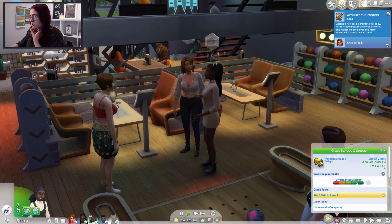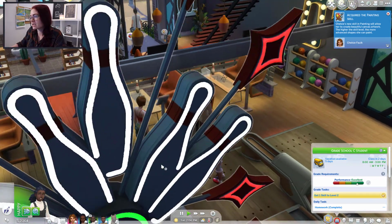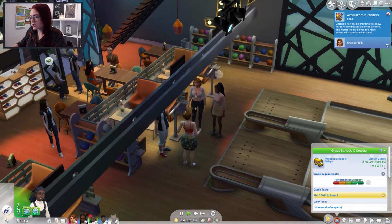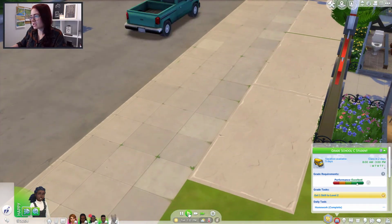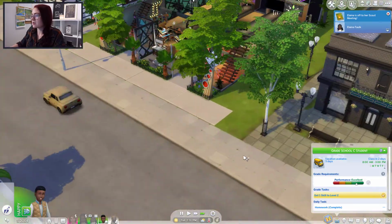Okay, so you need to go. It says she's going to work. Obviously, that is not work that she's going to, but she does need to go to her scout meeting. So we're going to say she's going to her scout meeting. We're sending everyone else home, and then we will figure it out.